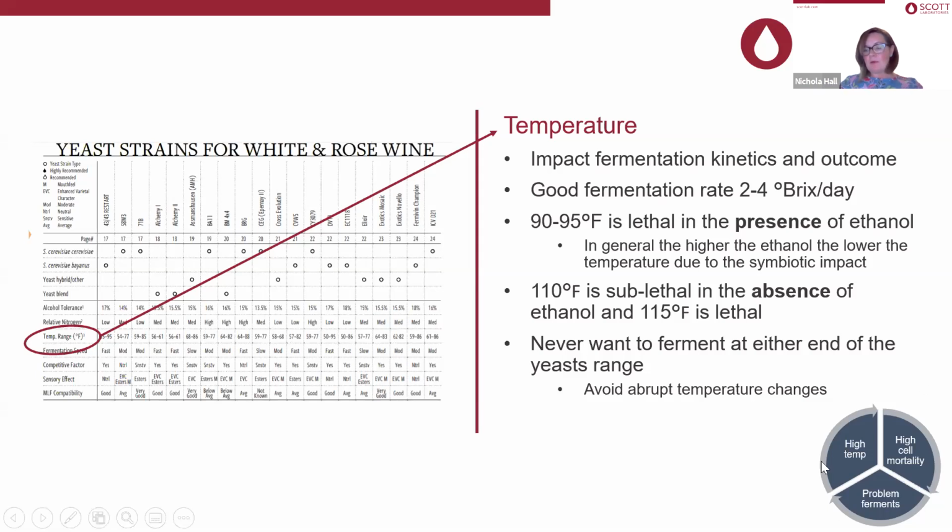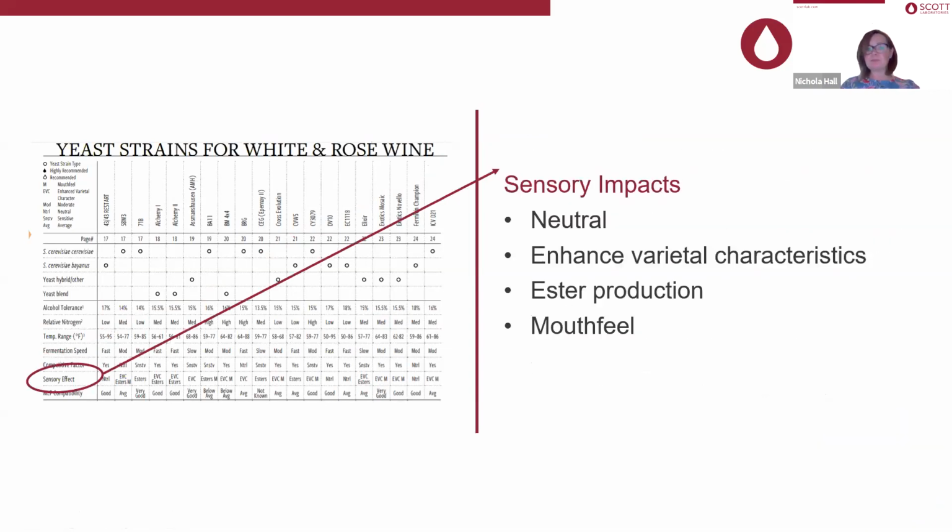So remember, high temperature quite possibly can give you high levels of cell death, depending on all the other conditions. And if you've got a lot of dead cells, you quite probably will have problems with your ferment.